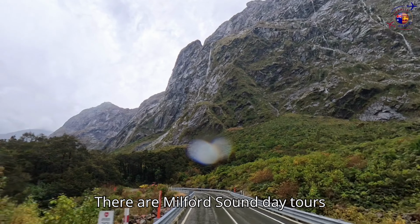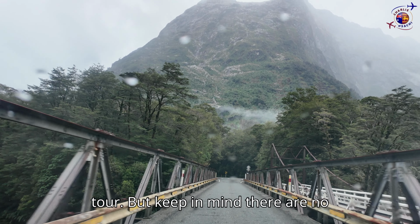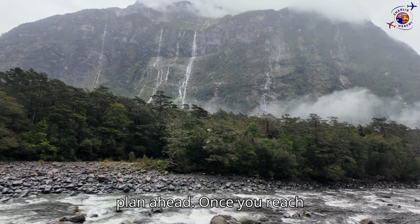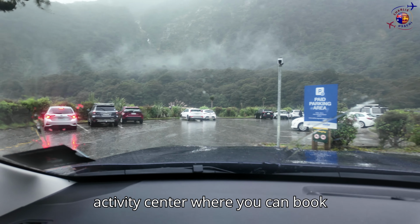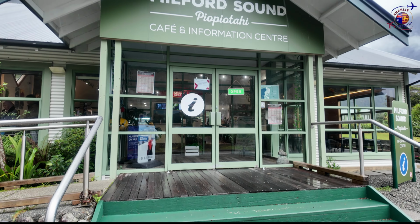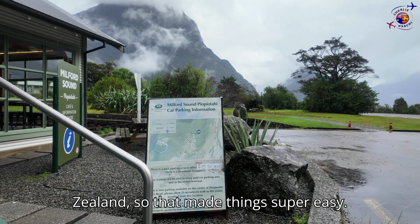There are Milford Sound day tours available too. If you are not staying overnight, you can still visit on a day tour. But keep in mind, there are no shops or restaurants on the road, so plan ahead. Once you reach Milford Sound, there's one cafe and an activity center where you can book cruises or other experiences. We had already booked our Milford Sound cruise online before coming to New Zealand, so that made things super easy.